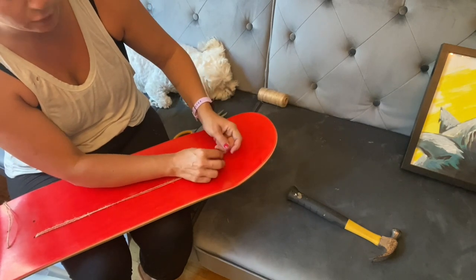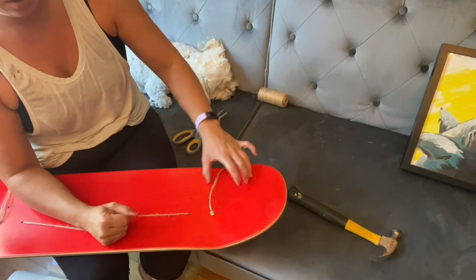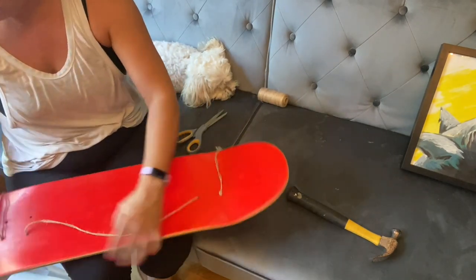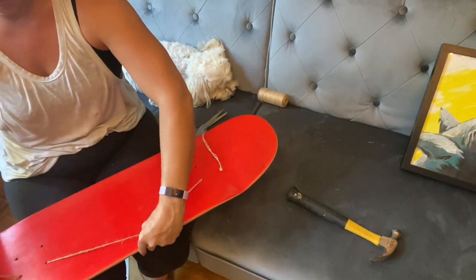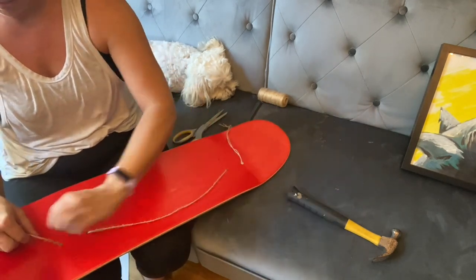So I'm just tying regular knots here. And that seems pretty good. We're gonna want to make sure that this piece is really tight, so we gotta make sure our knots are good and tight. I'm gonna make sure that I leave some leeway here before I tie my knot.